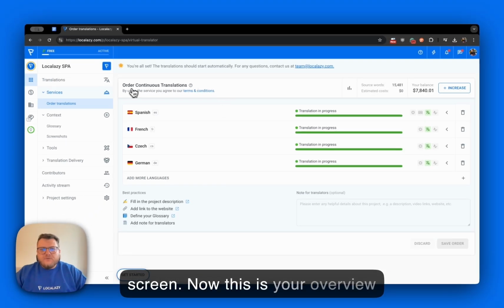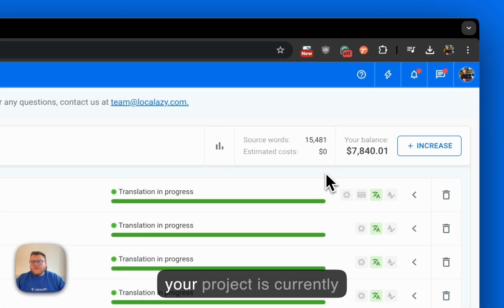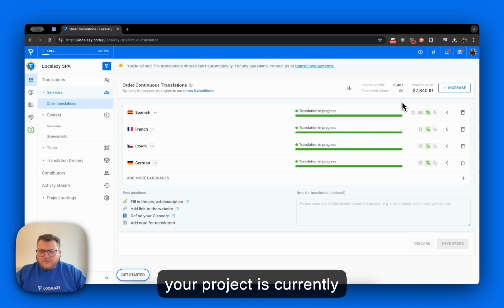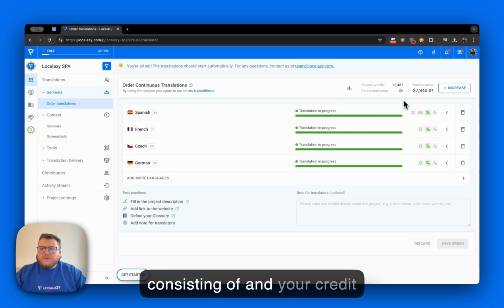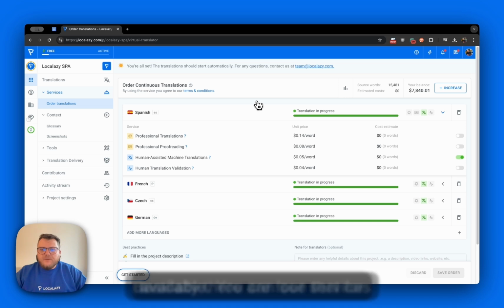Now, this is your overview of the enabled services. Here you can see how many source words your project currently consists of, and your credit balance that is used to cover the expenses for these services. Basically, there are 4 services available.